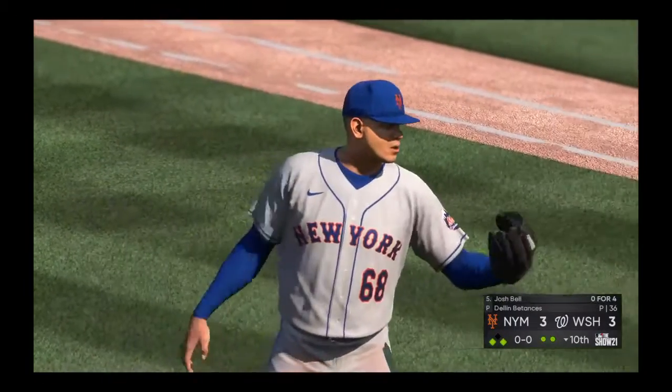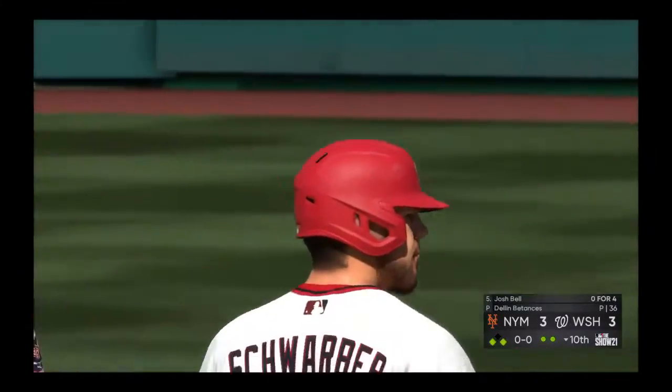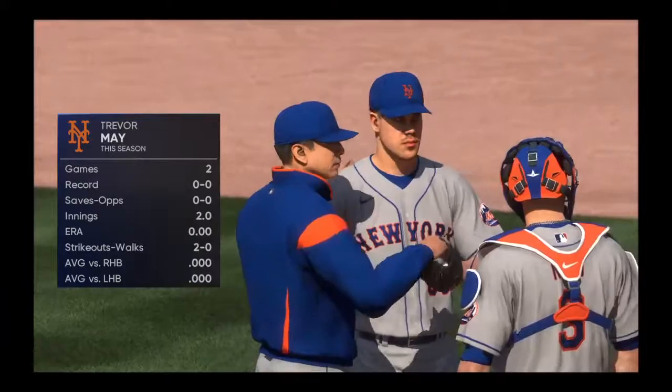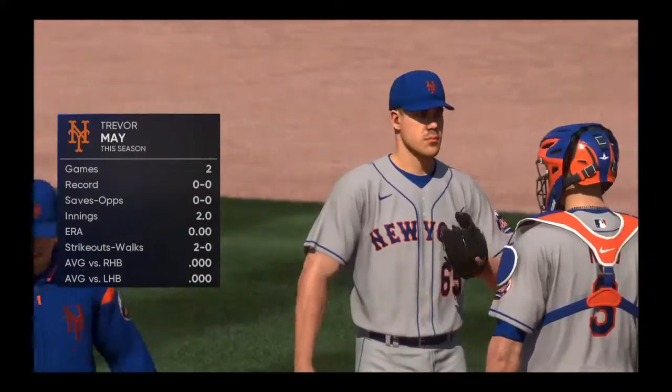Just a nice piece of hitting right there, especially in extra innings. He didn't try to win the thing by himself or be a hero. He just patiently worked the at-bat until he earned the walk. We'll see if his teammates can pick him up now. Trevor May trots in from the bullpen here as he inherits a tough spot with 2 on and 2 away.